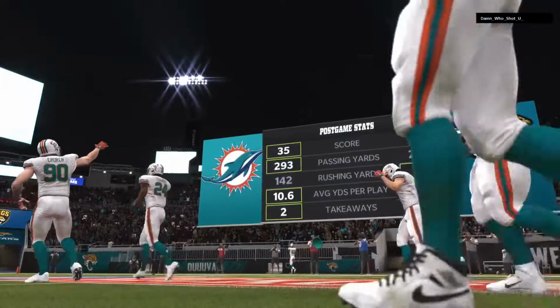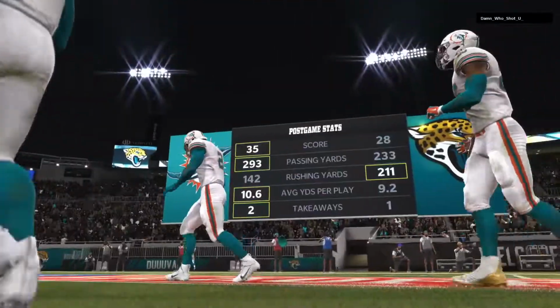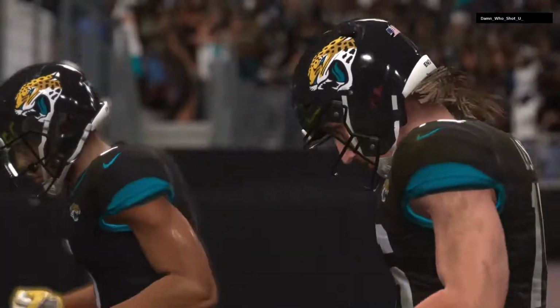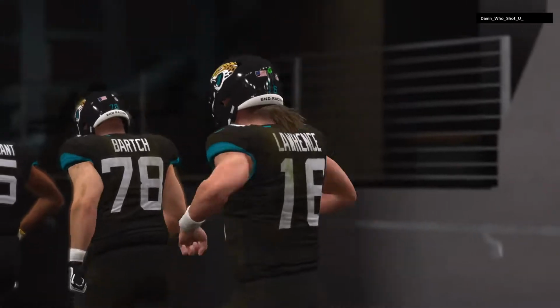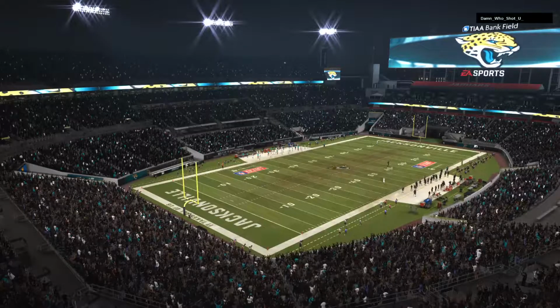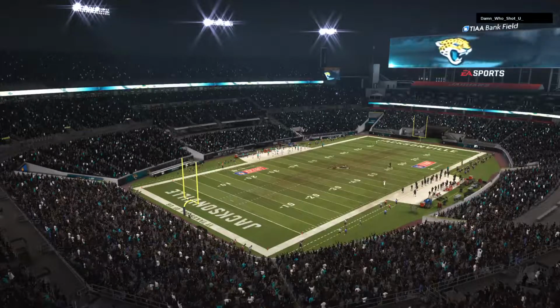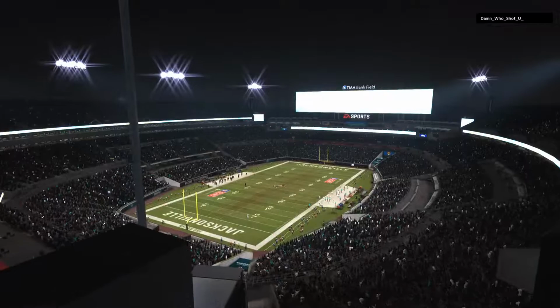So for the Dolphins, it was a hard-fought game, and they'll exit 1-0 as they win by a touchdown. And they'll head back home next week to take on the Arizona Cardinals. Meanwhile, for the Jaguars, they go down to defeat here in the opener. And they'll have a chance at redemption next week at home against the Indianapolis Colts.